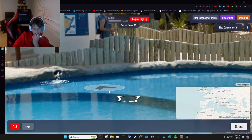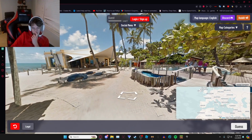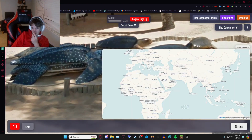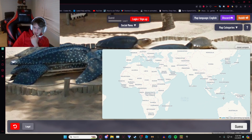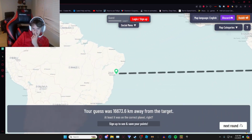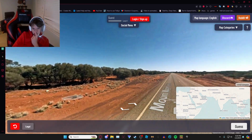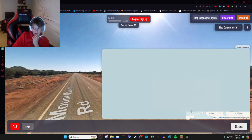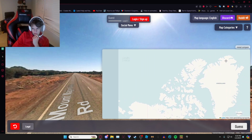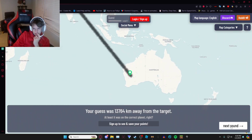Immediately I'm seeing a pool. But it might not be a pool. No, the blue crab. Obvious giveaway. Then the East Nuga. Yep. Okay, immediately I'm thinking Canada because of the cold climate. Probably Greenland at the north. Okay, close.